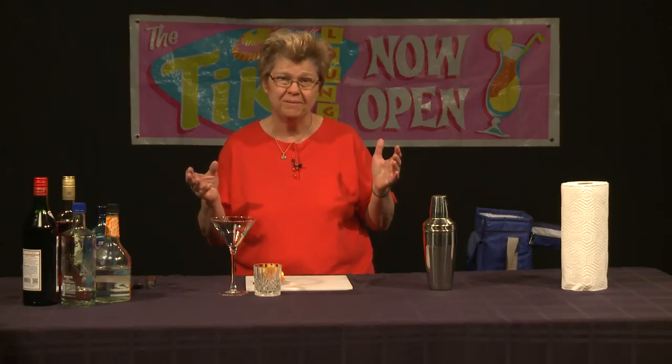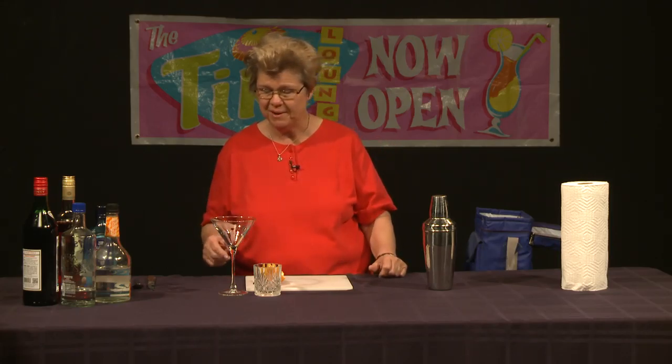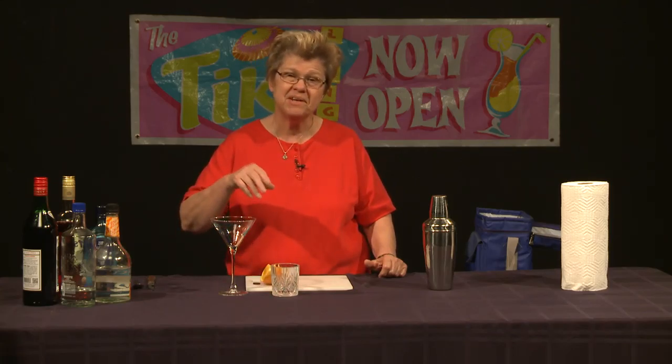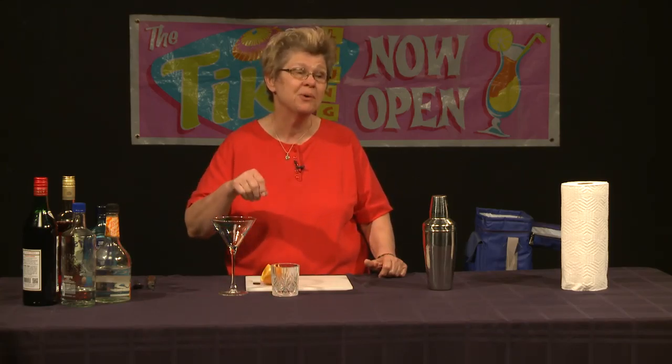And there's kind of two schools of thought about how to make it. And I prefer to make it the traditional way, which is simply by putting it in an old-fashioned glass, such as this one, and adding ice and adding the ingredients and stirring it. Now, some establishments who make Negronis will use a shaker, and they'll strain it through the shaker into a cocktail glass, and that's fine too.